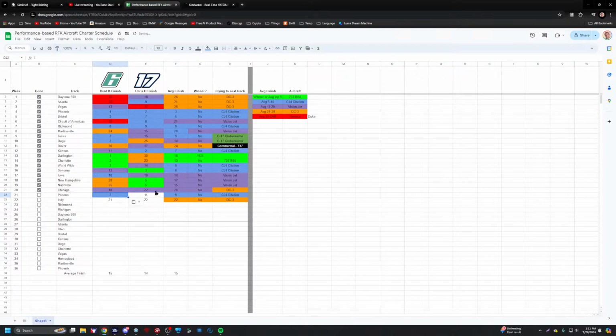So I had a blue here and purple here. So you can see that the two drivers have sort of gone back and forth a little bit as to who's been best all year, but they're right now averaging a top 15 finish between the two of them. So this is this flight from Pocono to Indy, which we're doing now. To get from Indy to Richmond, it looks like we're going to be flying the DC-3 again. I did this one by choice.